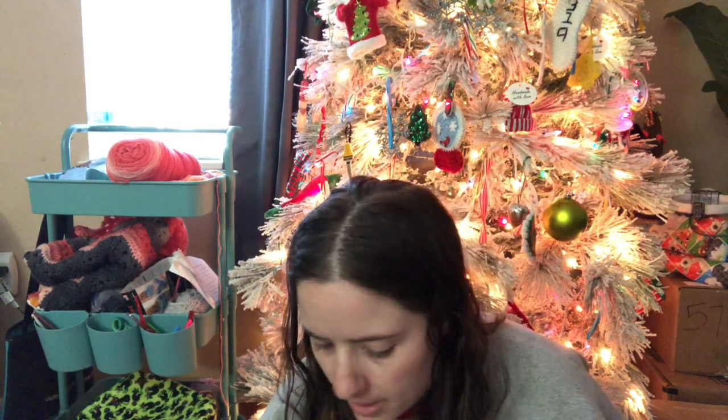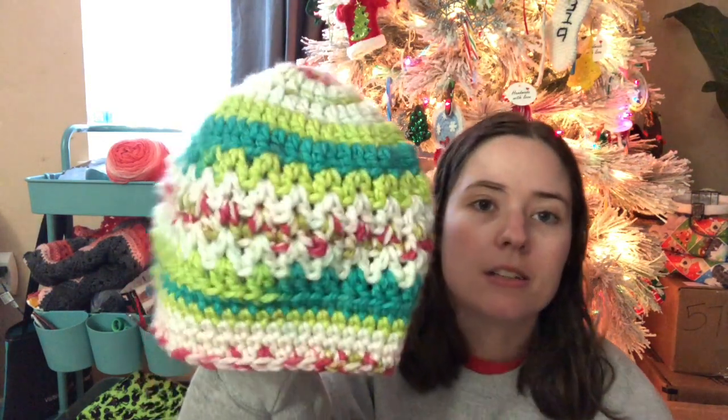Anyways, today I'm working on hats. I was gifted some chunky yarn recently, and it was some new yarn to me. They're both Bloom, Premier Bloom Chunky. One of them's called Cactus Flower, and one of them's called Baby's Breath. Because I've never really done a lot with chunky yarn, and I only had one ball of each, I went ahead and made some hats. So that's what I'm working on today.